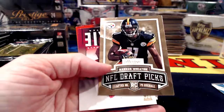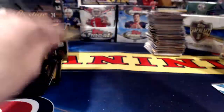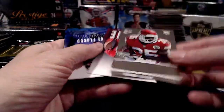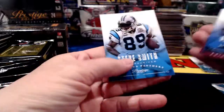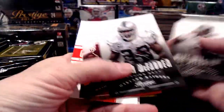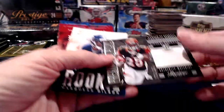Oh, I was hoping maybe Marcus Wheaton would be signed for you, but no such luck on that one. But that was a nice Marcus Wheaton. We pulled out a playbook the other night, for sure. Watch, Niall Davis will be the signed one. No, good. Okay. Well, I shouldn't say good. I mean, whoever has the Chiefs, I don't want you to not get hits if you have the Chiefs. I was just, obviously we're hoping to find something with a little more value to it out of here tonight.